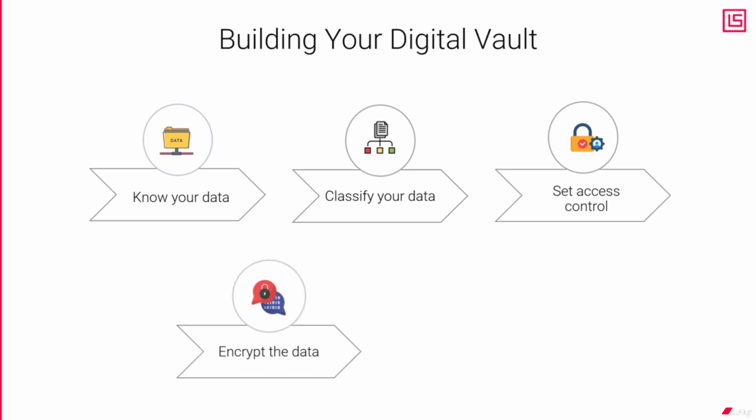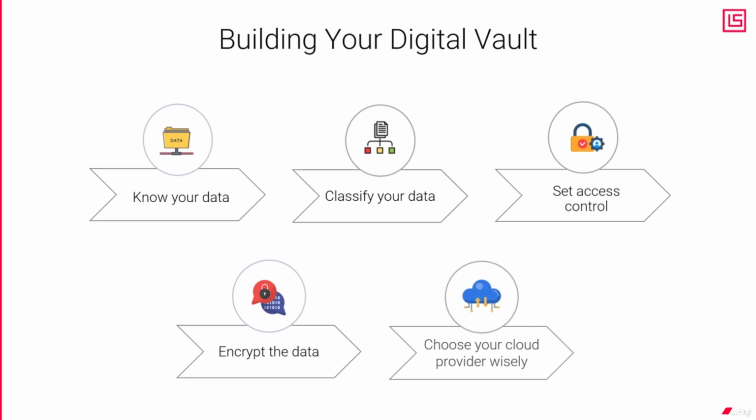Encryption makes our data unreadable to anyone who doesn't possess the decryption key. It's like a digital safe for our most valuable information. Many cloud storage services offer built in encryption, and tools like VeraCrypt allow you to encrypt specific files or folders on your device. Cloud storage offers convenience, but we should choose our providers wisely.